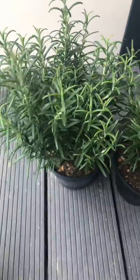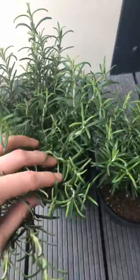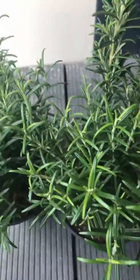So this week we're going to be learning about rosemary. Now I have two rosemary plants here. So they're saying hello to you. Have a good look at the colour, and they're both looking pretty healthy. I was about to say pretty helpful, but actually rosemary is pretty helpful. So that's part of your challenge.